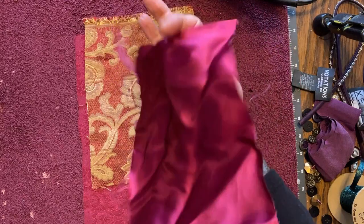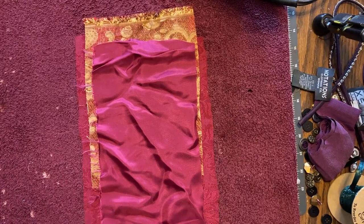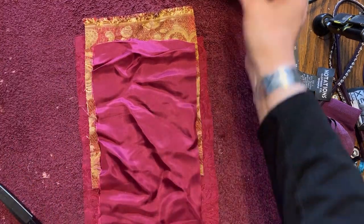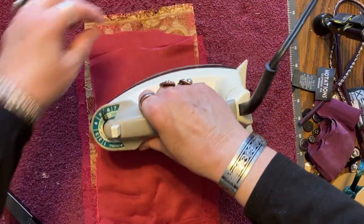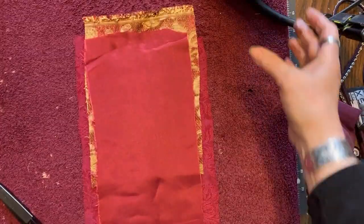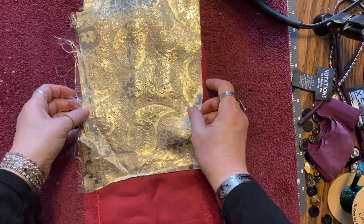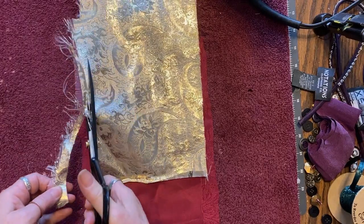A piece of really soft satin. This stuff wants to fray, so if you get whiskers, just cut them off. And it seems like burgundy changes colors when you iron it, but it'll go back when it cools down. It's kind of weird like that. We have a paisley lamé. Bought this from one of my friends that I grew up with. Actually, her mother. And look at that, it wants to fray also.